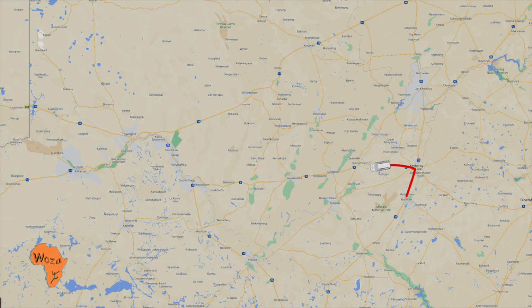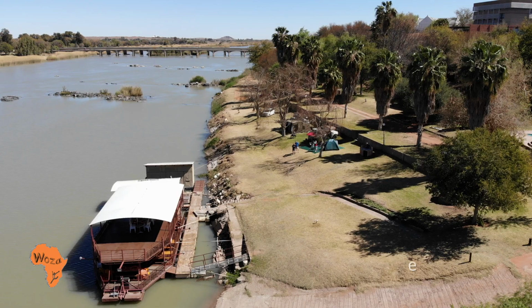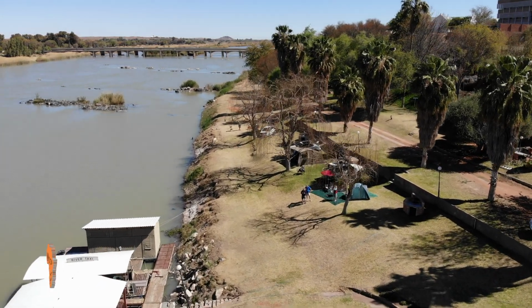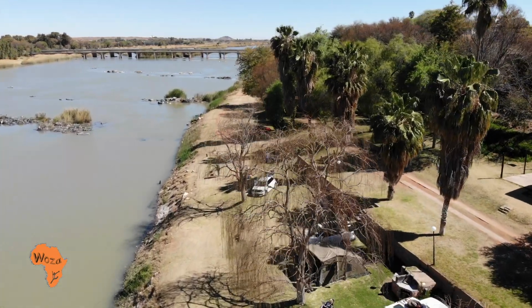In this episode, we travelled to Upington in the Northern Cape. A 4-hour 15-minute drive, some 435 kilometres in distance. We stayed at Saki Se Arki on the banks of the Orange River. It was a beautiful campsite with our stands very close to the river. We spent 2 days here soaking up the sun and the atmosphere.